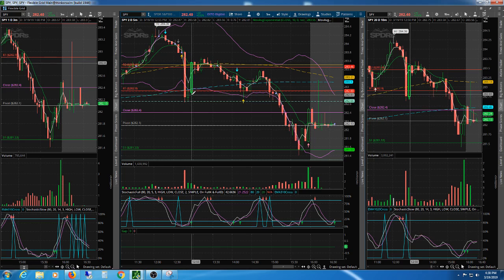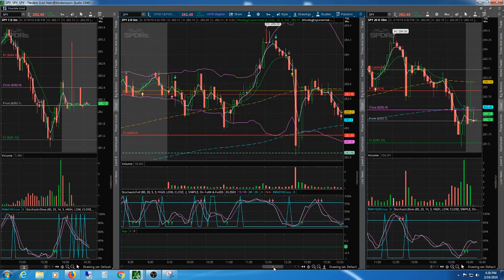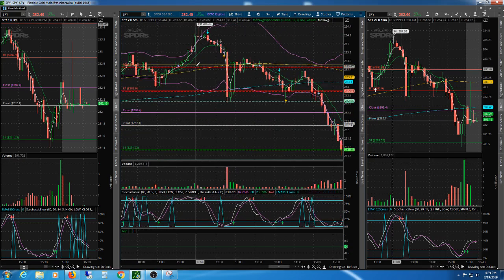Like I said, I didn't get home till noon. So when I got home, I think we were right about here on this candle. And I looked at the chart and said, "Oh man, I missed that big run. That would have been nice." But, oh well.